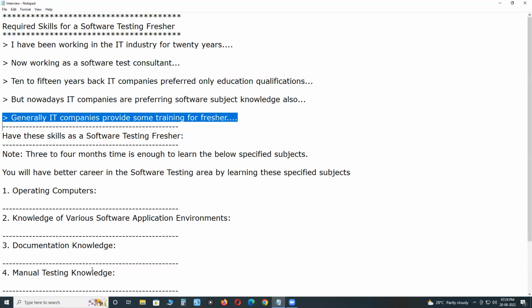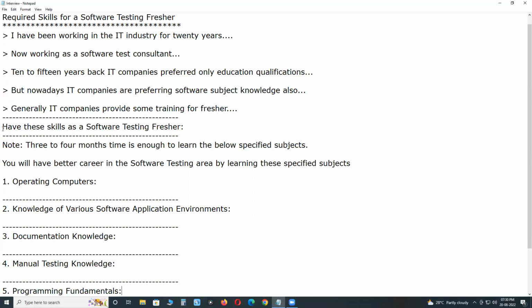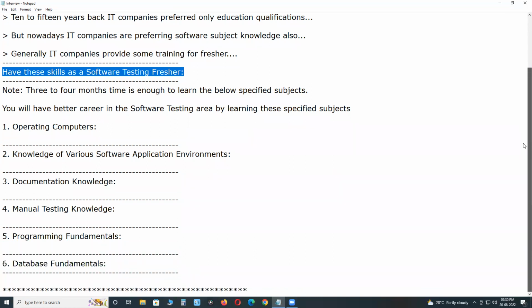Next, generally IT companies provide some training for freshers. If the fresher already has subject knowledge, then it is easy to use the resources. So it is better to have subject knowledge apart from sound academic qualifications as well as communication skills. Not only better to have, it is mandatory nowadays. Next, have these skills as a software testing fresher.